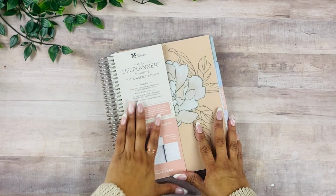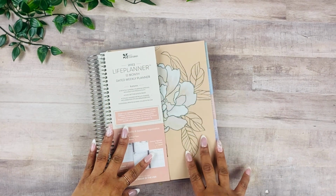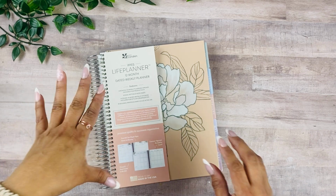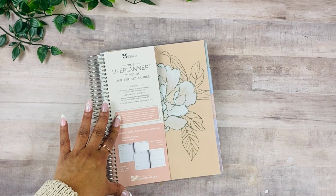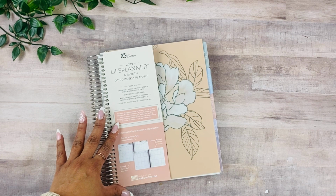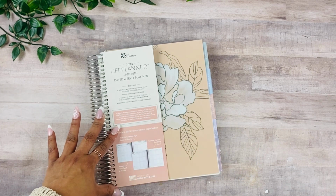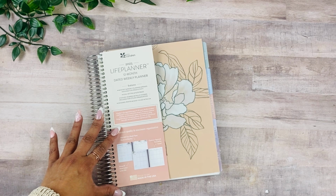So the first planner that I have here is the Erin Conrad Life Planner. This is basically going to be where everything goes, that way I can coordinate different times and not be so specific about each activity. For example, I can put in here when the kids have tournament events that we need to be out of town, because they are now really heavily involved in volleyball, but I also don't want to put every single match or every single practice. That's going to go on a different planner that I'm making just for their activities.